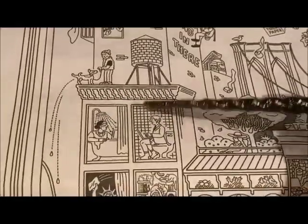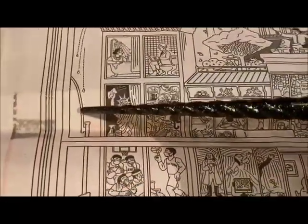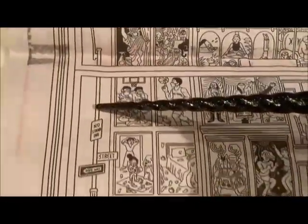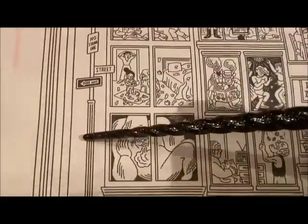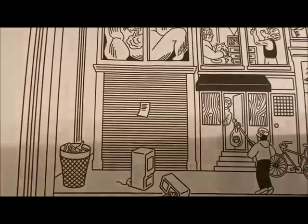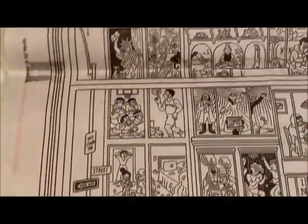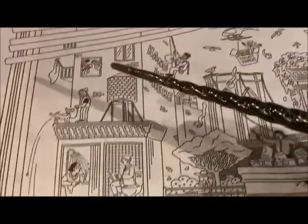Now, up here on the roof of their building, you have this lady who's walking a dog, and the dog is peeing, he's relieving himself, and it's just falling down past the street sign, and it looks like it is at least going to land in the garbage. That's one good thing we can say for this, that at least she's being sanitary.